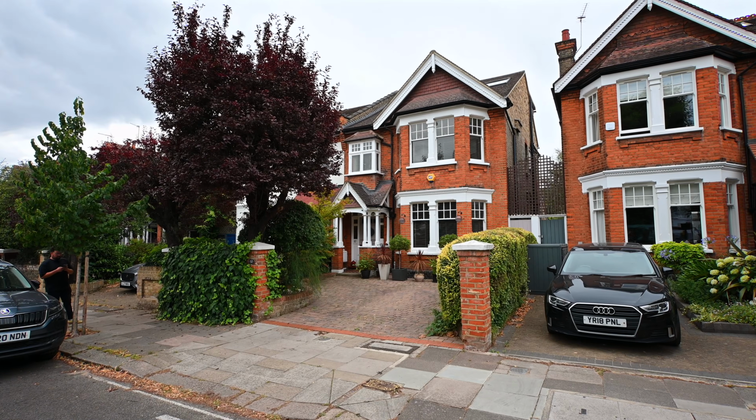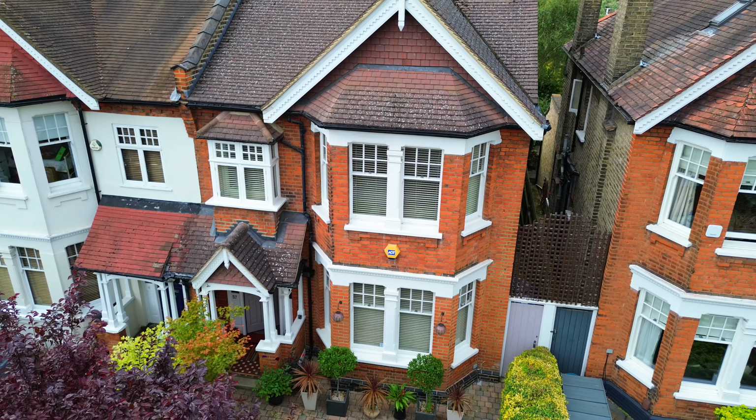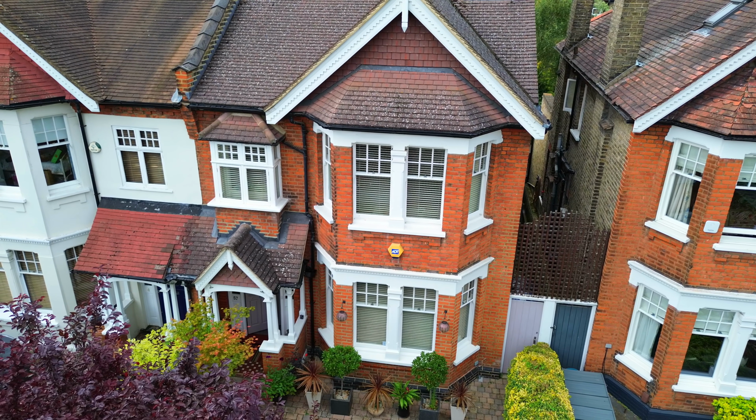Today we're here at this beautiful red brick townhouse in Ealing, West London, a family home with history, character and a story of transformation. We're Home Inspire, let's crack on with the tour.